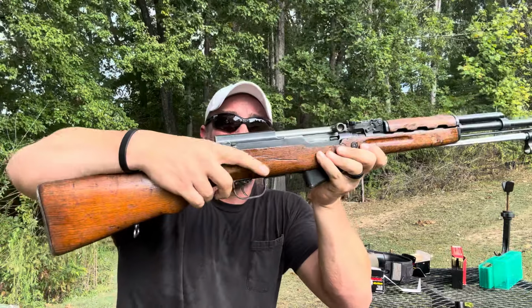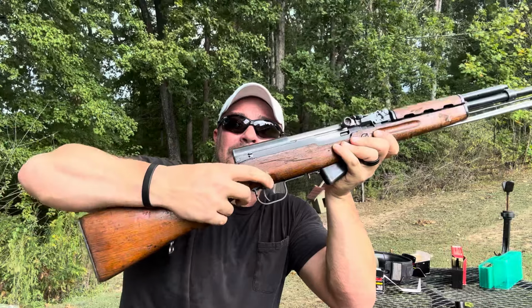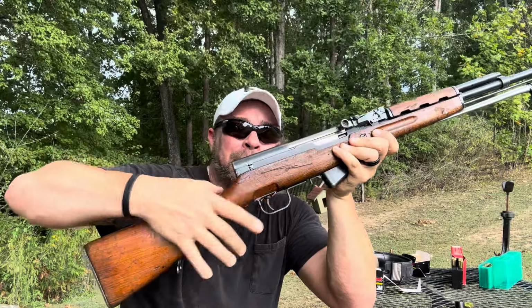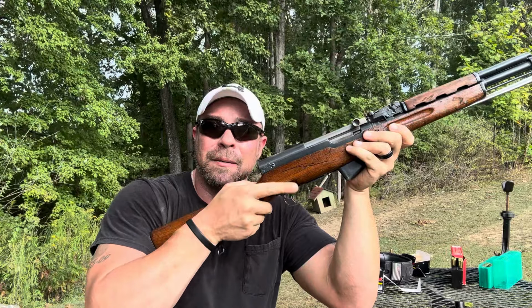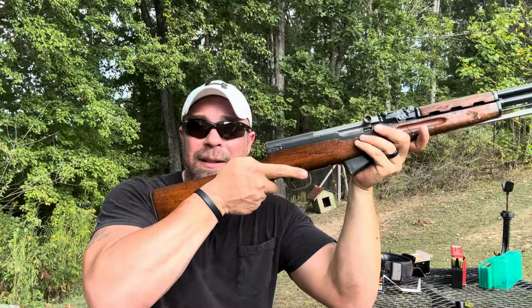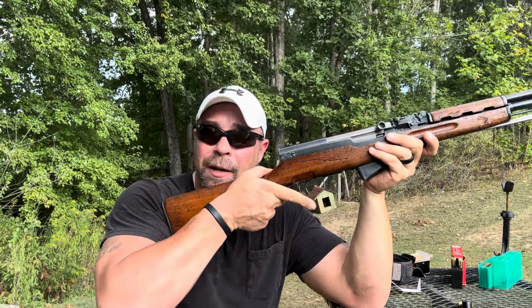It's right here, right by the trigger. That is fire, that is safe. That's about all you got. And I like that safety. It's in a good place, easy to get to. When you bring the gun up, you can manually feel, all right, safety is on, flip it off, good to go.